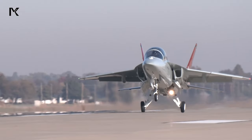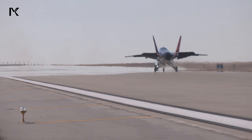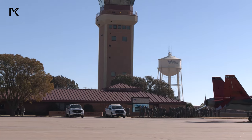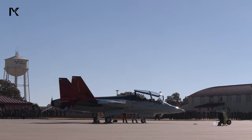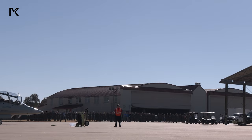Building on a legacy of excellence in military aviation training, the T-7, a Red Hawk, leverages decades of experience and innovation. Its advanced capabilities and adaptable design ensure its role as a cornerstone of pilot training programs for years to come.